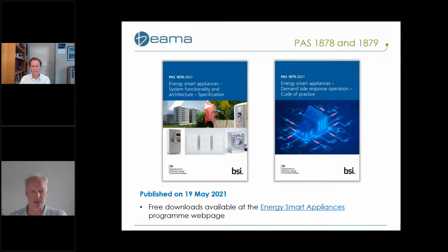So PAS 1878 effectively describes a smart appliance that can advise its available flexibility. It can say it knows how much energy it's going to need over the next 12 hours, say, and it knows how early it can take that, and how late it can take that. The idea is we'll then send that information to a DSR service provider who will assemble that up with all the other appliances they've got under control, and then they can offer services into the balancing markets, which will allow the DNOs to turn up and down the load via the DSRSP, who will then communicate out to the ESAs, the smart appliances in the homes, and tell them to change their demand pattern.